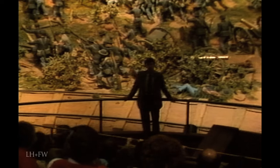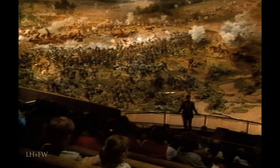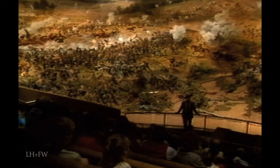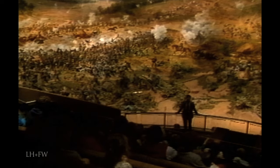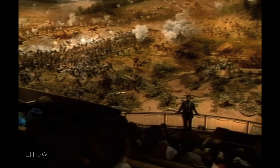The Atlanta Cyclorama was painted in Mr. Wehner's studio in Milwaukee and first exhibited in Minneapolis in 1886. It went on tour from there and came to Atlanta 2 years later. The painting was put in a building on Edgewood Avenue near what is now the Martin Luther King Historic District.